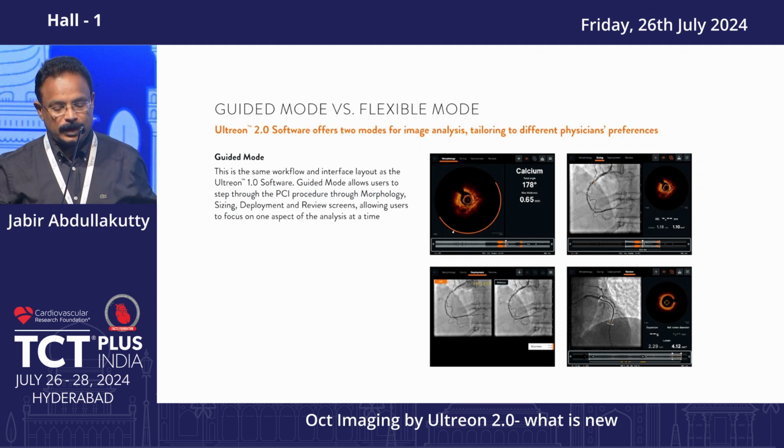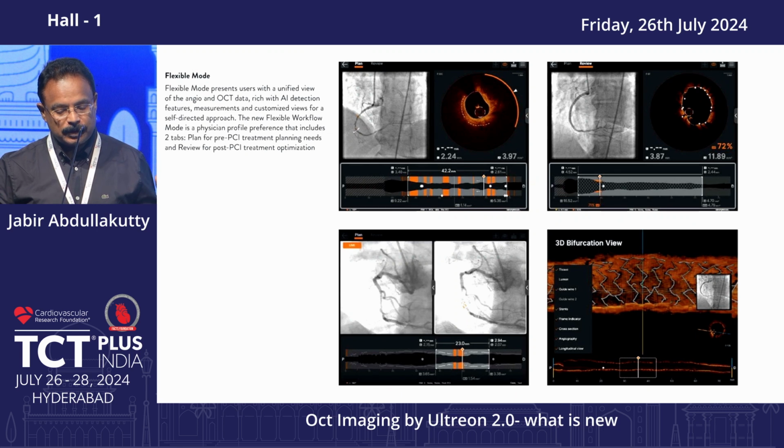We have two modes in Ultreon 2, the guided mode and the flexible mode. Guided mode may be for a beginner. It will take you through the entire MLD Max algorithm, the MLD in the planning part and the Max in the post-procedural part, or post-stenting part, for the optimization. In the flexible mode, you have two options. One is the planning and the review. That is for an experienced operator. So the flexible mode can tell us the planning, and then following the planning, the review.